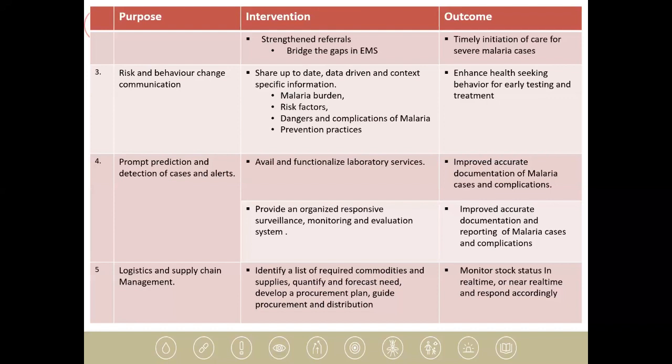Then logistics and supply chain management thematic area. Mainly the purpose here is to make sure that we consistently have logistics and supplies available. And so they started by identifying the list of required commodities and supplies, and they are currently quantifying and forecasting need. And then I think they've already developed a procurement plan. I know teams are going down to do micro planning, I think starting next week.